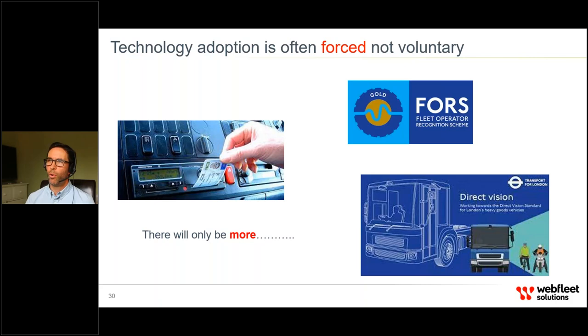Now, it may be unfair when you look at the very low MOT failure rates of a heavy vehicle, for example, compared to a van or a car. When you look at the professionalism of the drivers compared to private drivers, it's pretty unfair that you're such a focus for this kind of legislation, but you're an easy target, unfortunately. You're driving big, heavy vehicles, you're professional drivers, you're driving for a company, often with the company name down the side. There'll only be more of this kind of forced technology adoption.